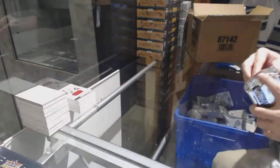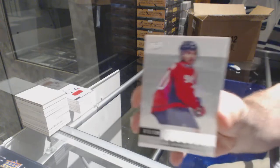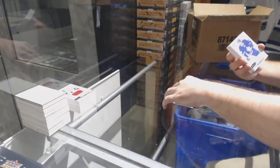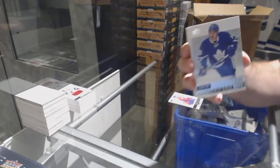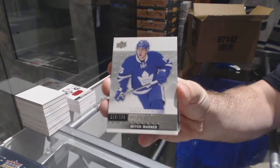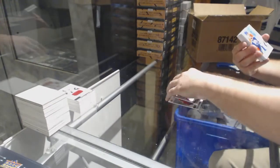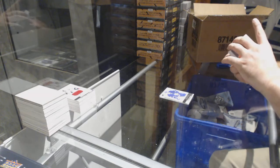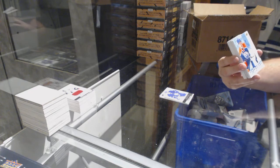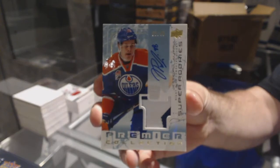Ladies and gentlemen, so we're two boxes in and the Leafs are already paid for. That's good to see. $3.99, Marcus Johansson for the Washington Capitals. For the Maple Leafs, the 199, Mitch Marner. Mitch Marner. That's pretty sweet. Wow. For the Oilers, number 299, Super Rookie. No, not Super Rookie. Yeah, it is a Super Rookie patch auto of Puljujärvi.